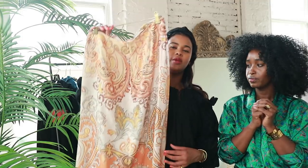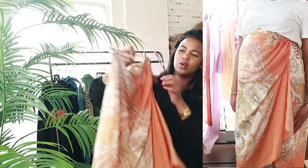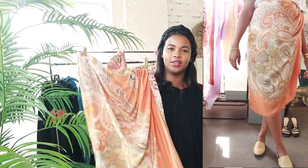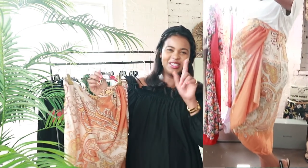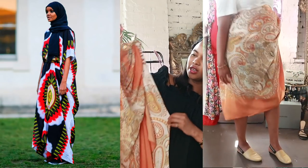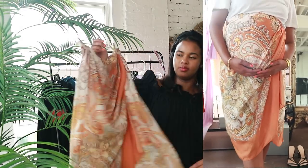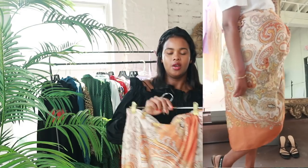So moving on to clothes. Most recently, I just picked up this skirt from H&M. It looks like a bati, like literally, some people might not know what that is. We'll insert a picture of what a bati is. It's something from our culture. But it's a really cute print, very lightweight material. It's from H&M, and it's basically a wrap skirt.